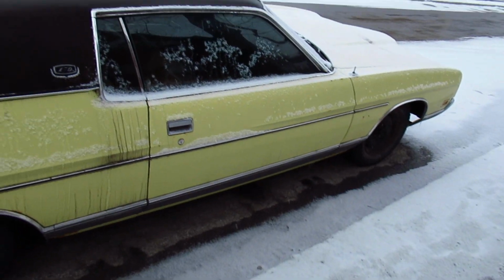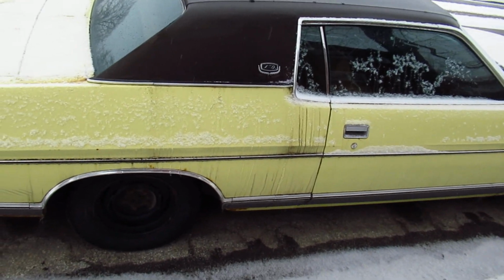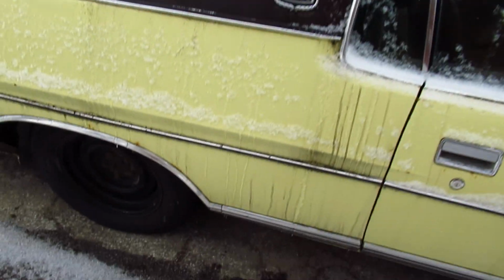And this is just so cool. You just drive it as it is. You don't have to worry about parking it anywhere. It's a driver. It's not mint. But this car doesn't have a lot of mileage, and I'll tell you why. Because that vinyl roof is in bloody nice condition, actually. And this is, I think, maybe a Brougham model.